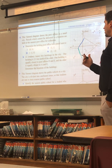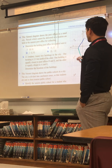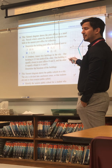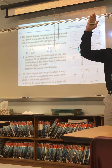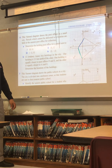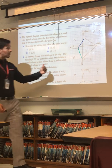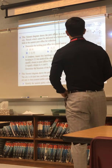So what you know here is these buildings have to be on the vertical line that touch both the blue line and the green line. Because that's the only way they can be north of each other, is if they're stacked right on the same vertical line, correct? So what you've got to do now is go through that graph and find points that are on both lines, on a vertical line here, that are 2.5 kilometers away from each other.